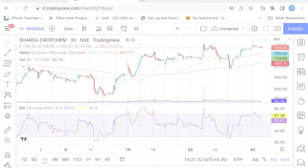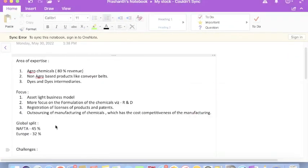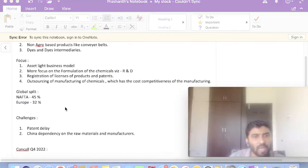But again, coming to a few of the challenges, let me share a few of the challenges with this company. So coming to the challenges, one is with respect to the patent delay, which can happen mainly because of the government's intervention in approving the patents. It might be one of the challenges. And also, as I said, it is an asset-light business. It gives most of its manufacturing to China. And most of the manufacturing is done by China. So China dependency on raw materials and manufacturing is also a very important thing here.